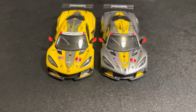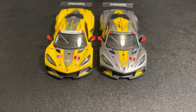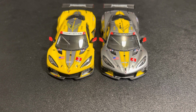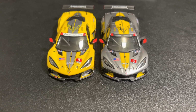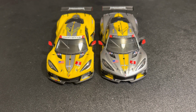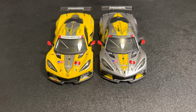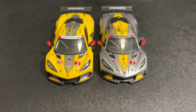The C7R, its first year in 14, the models of them sold out pretty quickly and instantaneously. So I was definitely glad to be able to jump on these and get them before they sold out. Are they worth the 80 something bucks? I think it's 85 bucks. If you're an avid Spark collector, these will fit right into the collection, even though they're not officially Spark models, they're TSMs. But IMSA has an exclusivity deal with TSM, which means TSM is the only one that will make officially licensed IMSA 143s, which is unfortunate, but the quality is the same.